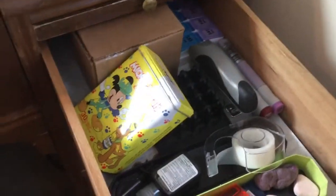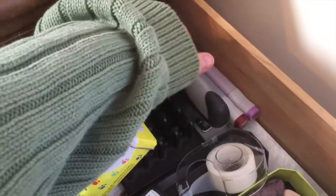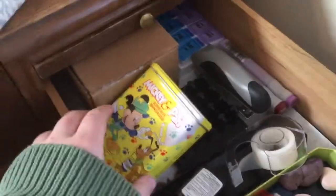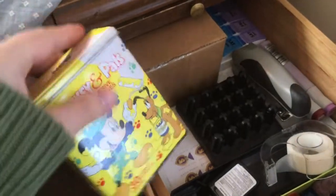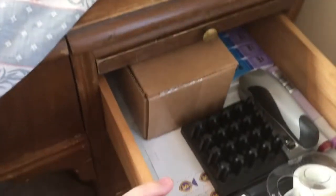This is one utility drawer. I'm not sure there's anything in this box. We've got my pill organizer, which I haven't used in a little while. I probably should. I've got a tin of Band-Aids, which needs to be refilled, but those are there for if I'm doing a video and I want to cover up anything nasty on my fingers.